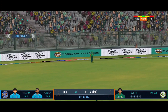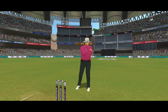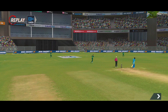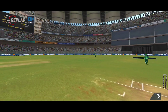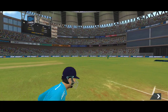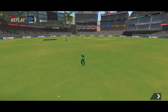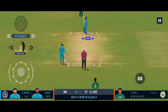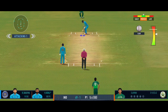Not acceptable. This is just not right. Basic misfield like this can really cost them a lot. These extra runs right here could be the difference between winning and losing this game. You really need to be on your toes at this level while fielding.